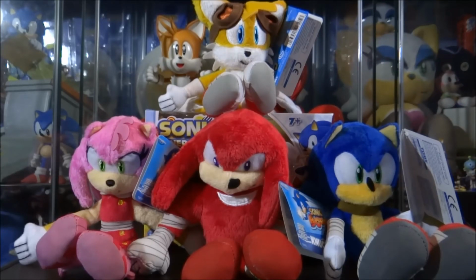But at the moment, these retail at £9.99 in British pounds. Knuckles and Amy seem to be quite hard to get hold of at the moment, but Sonic and Tails are still quite easily obtainable through many shops or internet websites such as eBay. I was quite lucky to find Amy and Knuckles in the wild while out shopping.